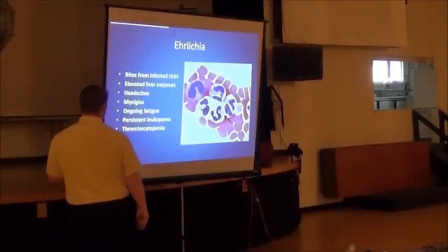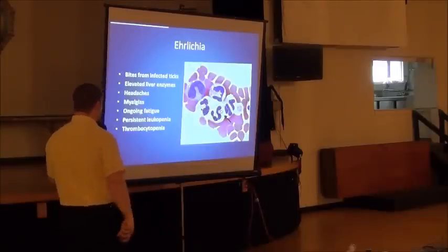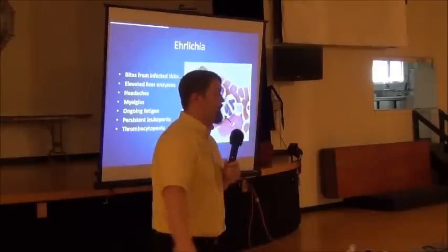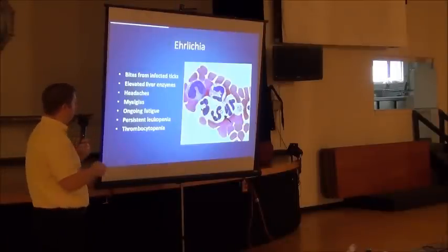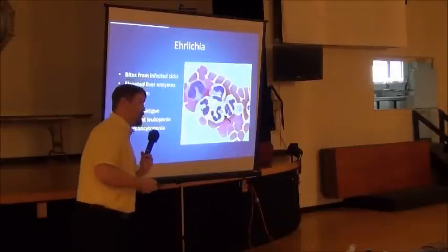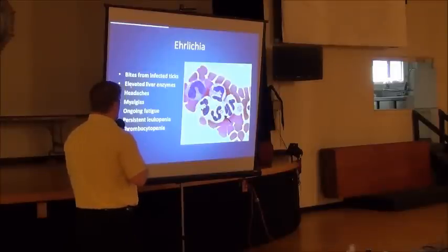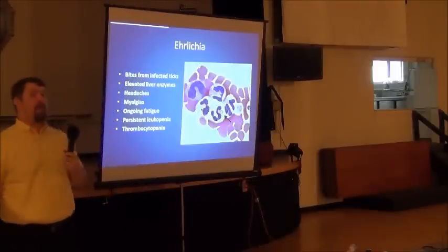Ehrlichia, again, is another bacterial co-infection. Blue is it. This is actually muscle tissue. Again, also comes from infected ticks. This one actually is very commonly found in dogs and outside pet dogs and cats, but more commonly in dogs. There's another very similar bacteria to this called anaplasma or anaplasmosis. Technically, that is a co-infection, but also typically is more found in dogs than humans. But this still happens in people too. Elevated liver enzymes, headaches, joint pain. Again, so if you look, all the symptoms really kind of overlap in a lot of senses.